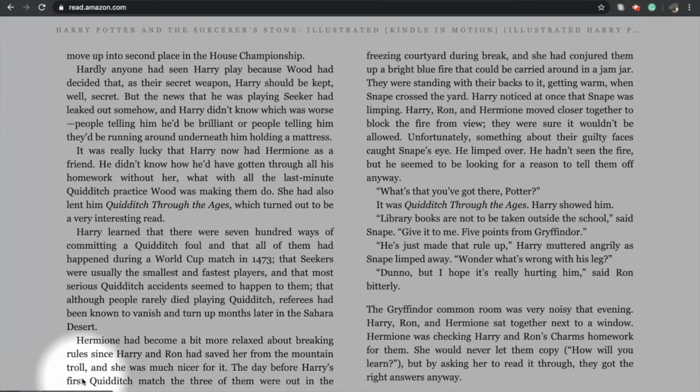The day before Harry's first Quidditch match, the three of them were out in the freezing courtyard during break. She had conjured them up a bright blue fire that could be carried around in a jam jar. They were standing with their backs to it, getting warm, when Snape crossed the yard. Harry noticed at once that Snape was limping. Harry, Ron, and Hermione moved closer together to block the fire from view. They were sure it wouldn't be allowed.